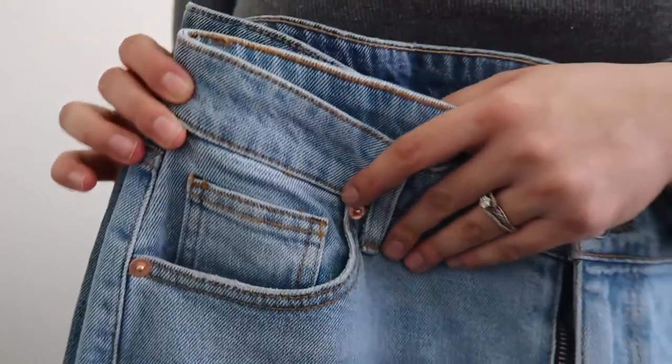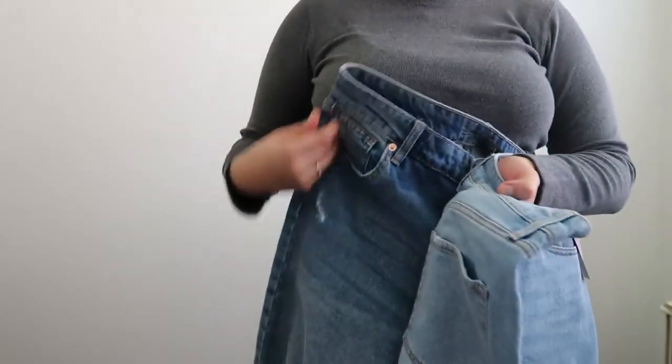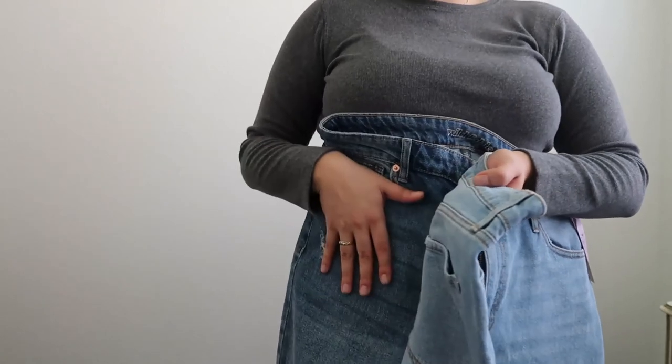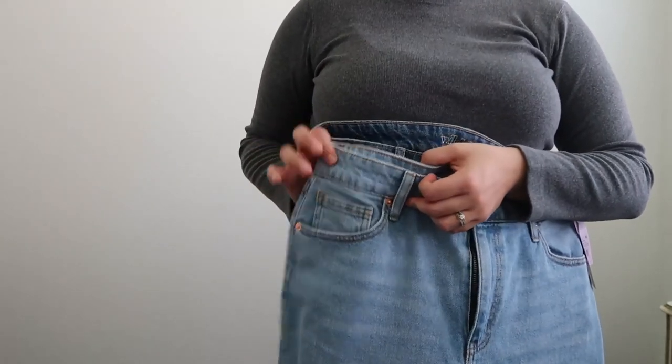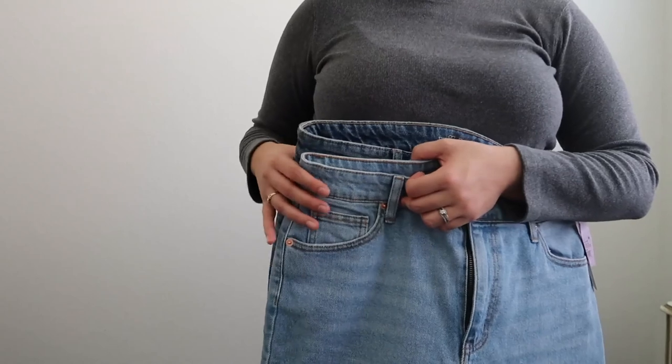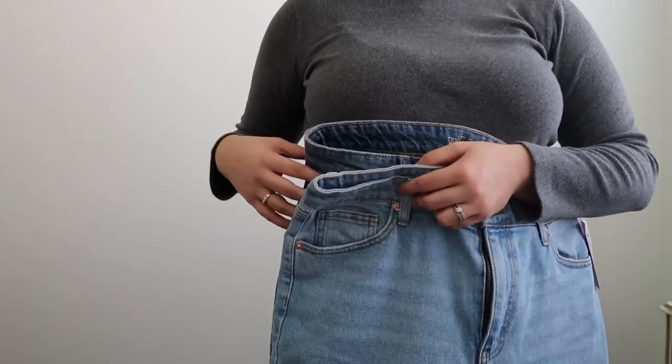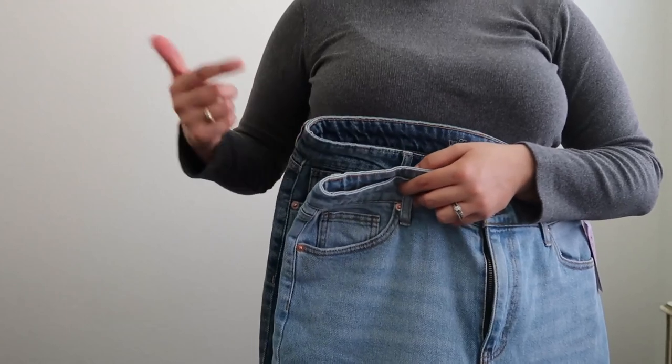When I tried these on earlier, I knew that the dark ones fit better. That's why I got two pairs of the dark ones, one in a larger size and one in this size. So then why does this fit smaller? You literally have an 8 that almost fits like this 12, but then you have this 12 that's larger than this 12. Let me know in the comments down below if you kept up with that.